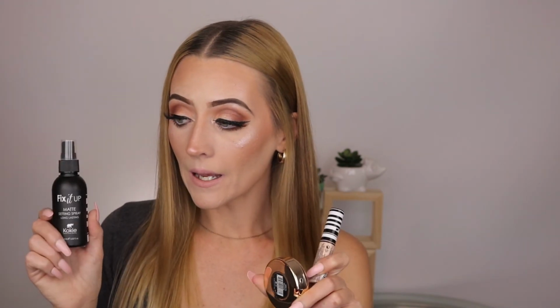So absolutely love this. I'm really glad that I picked up this Kokie trio from CVS. I definitely think it was worth it. It was a $15 bundle. I don't know that it's still going on, but check at your local Rite Aid and see. I love every one of these. I think they all turned out well.